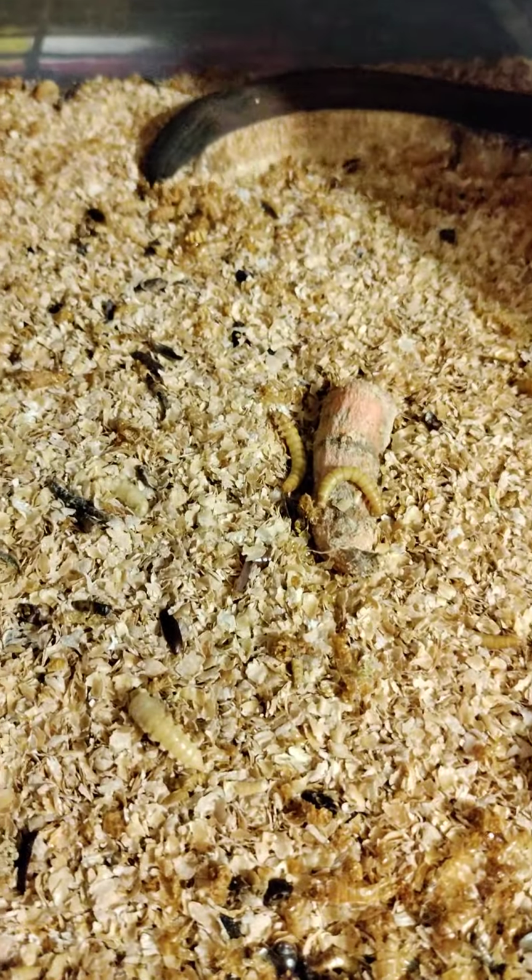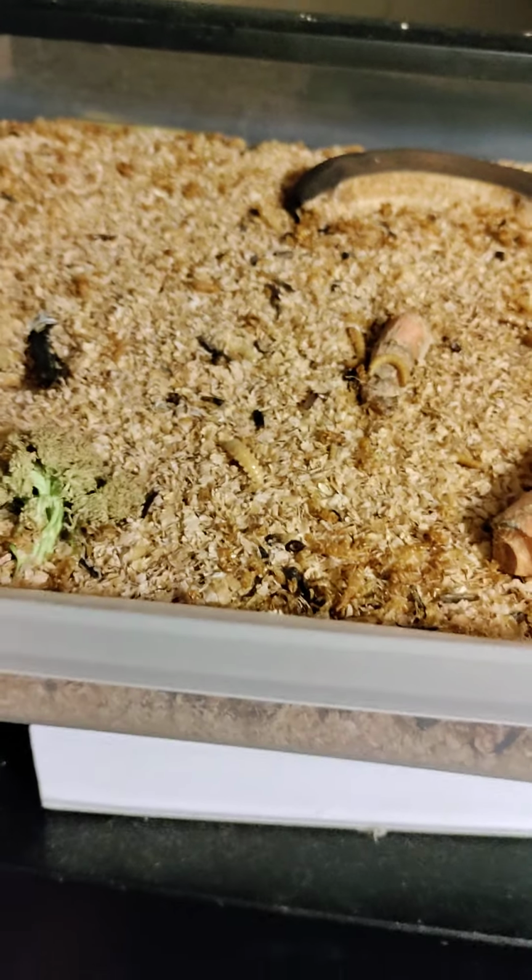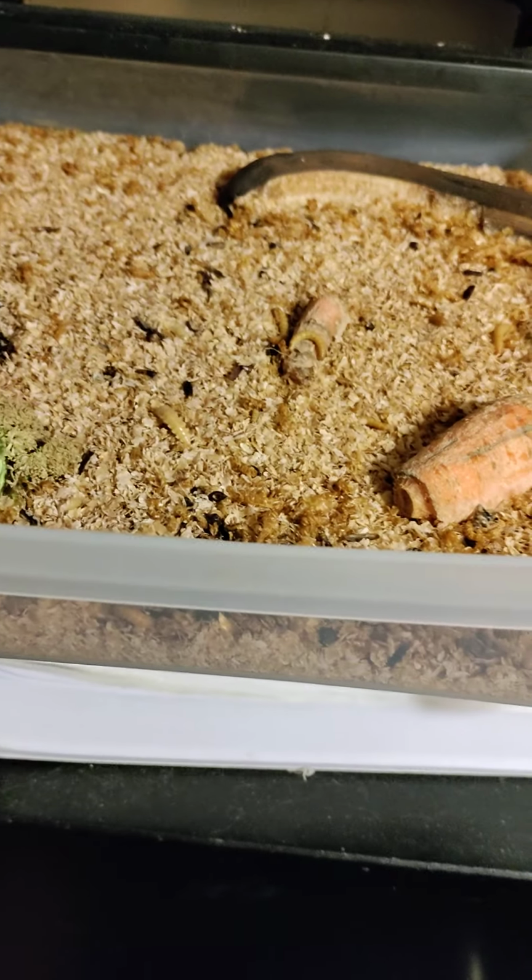I bet you. It's not covered in mealworms, and they're definitely under there. Yep, they're all under there. They like to stay burrowed, and this is all wheat bran. But yeah, this is what I feed, mostly feed my geckos.